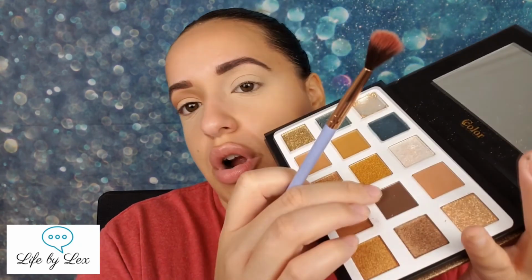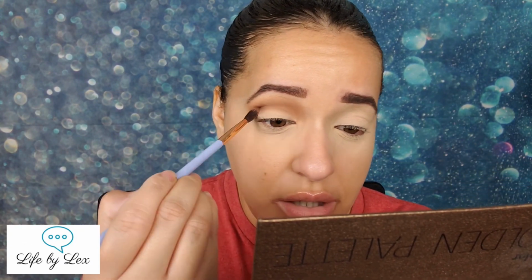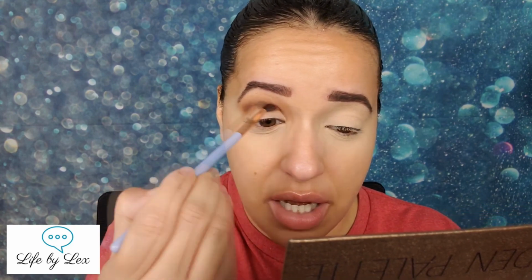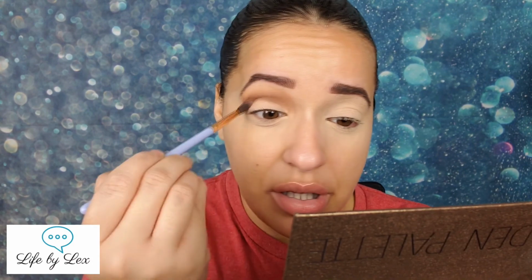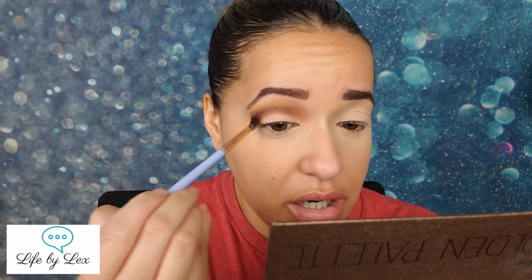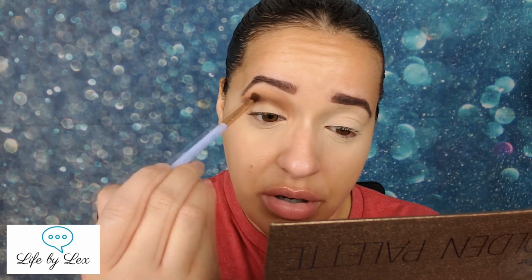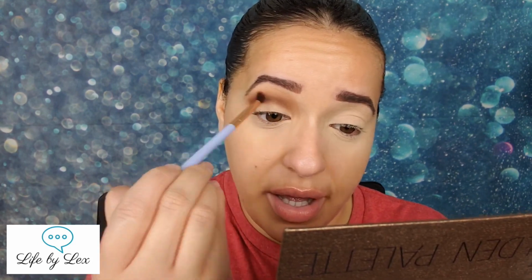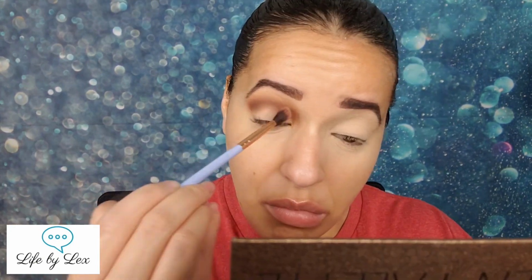I'm going to take this Luxie 237 blending brush and go into this dark brown here. It's actually the only dark shade in this palette. And go closer down in the crease. So I'm obviously not going to go as high up as I did with that light brown color, and I'm not going to go all the way in either. I'm going to stop about 3/4 of the way in there, and then in circular motions blend out in the inner corner and just keep going in. I'm going to go halfway up to where I did that first color, but I don't want to lose that first color. All right, so that looks really, really nice.